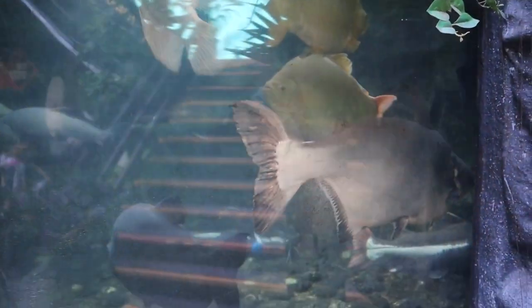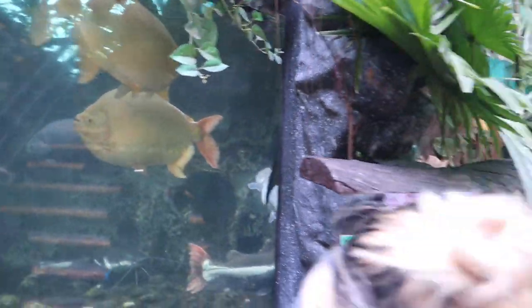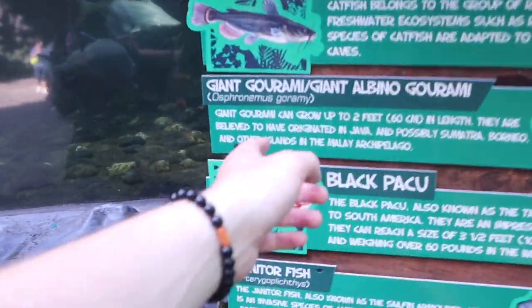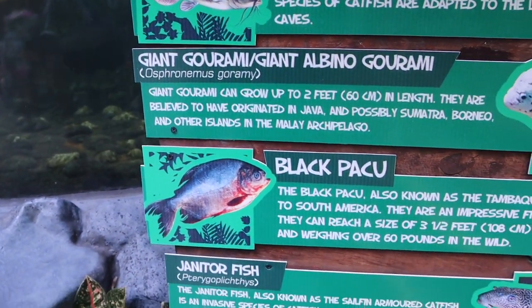Okay. Nice. That thing is massive. Wow, what is that? A giant gourami. Wow.